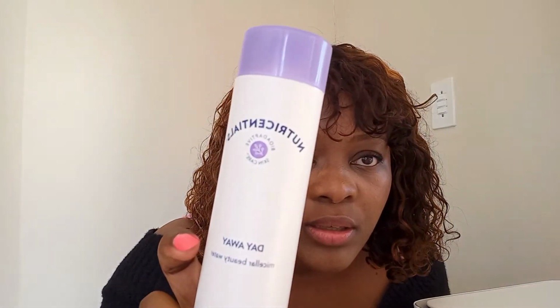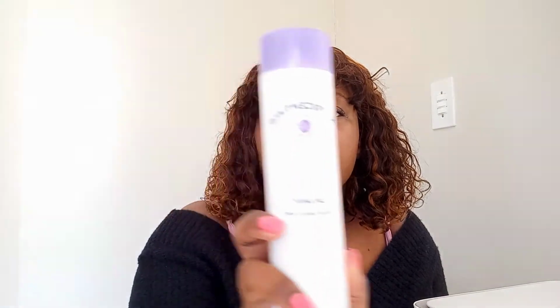Now, all micellar waters obviously are not created equal. Check the ingredients at the back of your micellar water. Make sure there's no perfume and no irritants basically in your micellar water. So the micellar water I use is the Nutricentials. I don't know if you can see this. The Nutricentials Day Away Micellar Beauty Water. This is very hydrating, and because my skin is dry and sensitive, it doesn't actually irritate my skin. I like this one. So what I do is I will do a double cleanse in the evening, and then in the morning I use my Nutricentials micellar water.